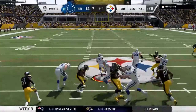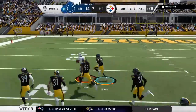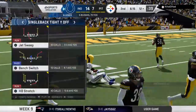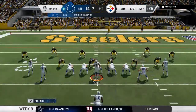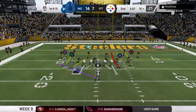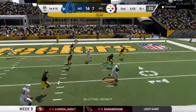On second down now, it's Hines. And he takes it down deep into Pittsburgh territory. And he's going to take this all the way down to the Steelers' 12-yard line. So how about this for field position after the big play? Inside the 15 now as they come up on 1st and 10.